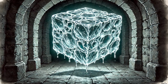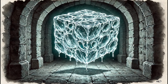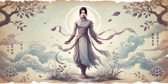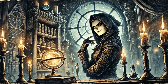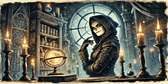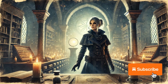Right. It becomes a puzzle, a challenge that requires more than just brute force. Do they try to carefully remove the artifact, risking the whole structure collapsing? Or maybe they try to appease the room somehow, offering gifts or performing some kind of ritual? Or maybe they could even create a fake artifact and trick the room into giving up the real one. I like that. The possibilities are endless. It just goes to show that even the smallest environments can be really interesting if you approach them with the right mindset. And that brings us back to one of the most important things about living dungeons: personality.